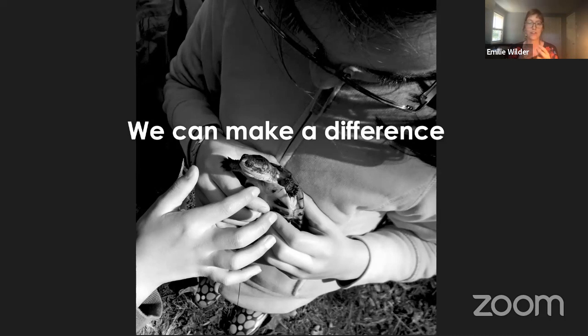They see firsthand how they've made a difference for their little turtle, and how that little turtle is now part of a larger population and part of a community of wildlife in their town or their region. So we really hope that more organizations partner with schools and help share this message of optimism and hope and love for nature with as many kids as possible.